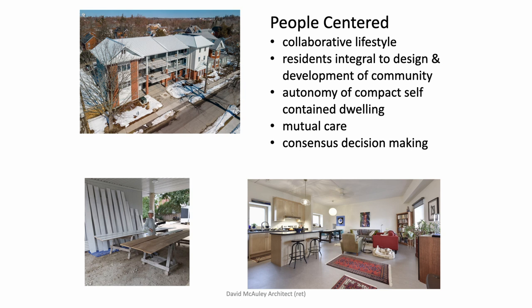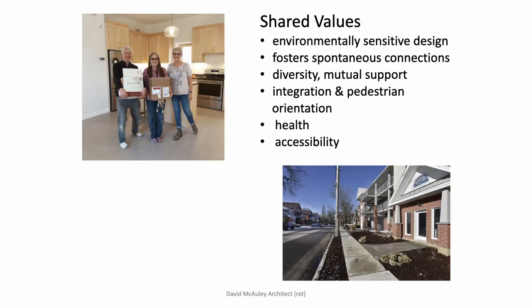So co-housing is not new. It's certainly people-centered. It's a collaborative lifestyle, and the residents are integral to the design. So the nine households that we had were all part of the community as far as the design process is concerned, and making selections through the construction. There's mutual care, shared values, certainly very environmentally sensitive as far as the design is concerned. I'll go through those details later. It's health-oriented, accessible because this is designed to age in place.